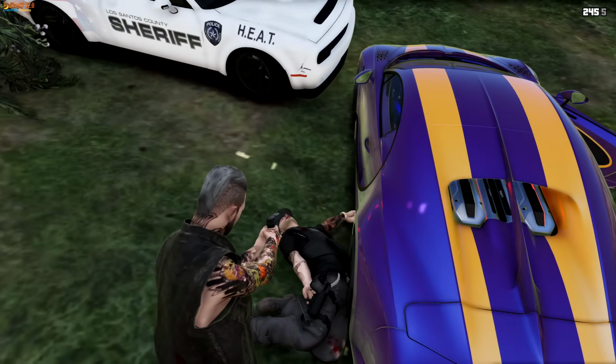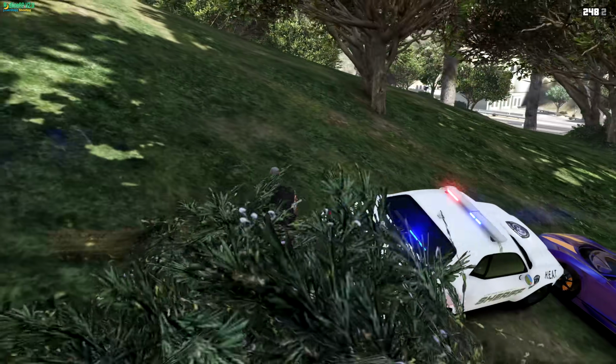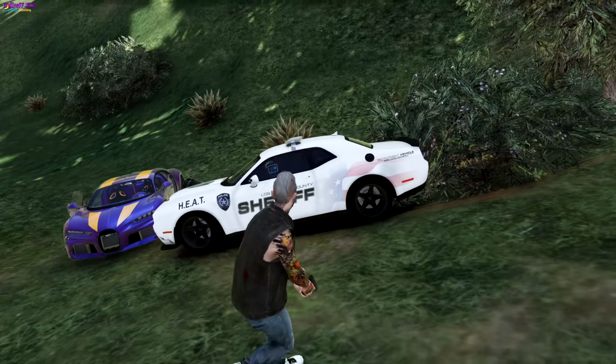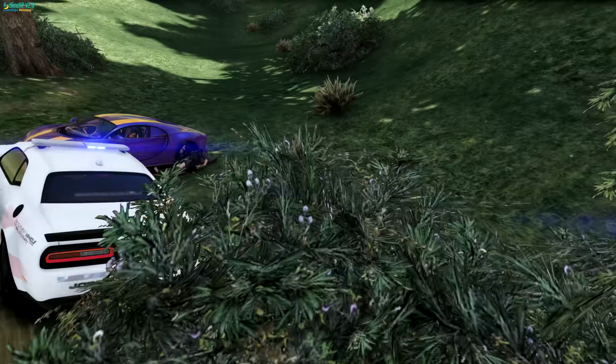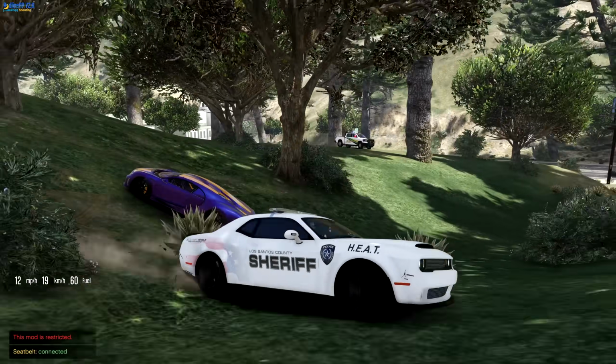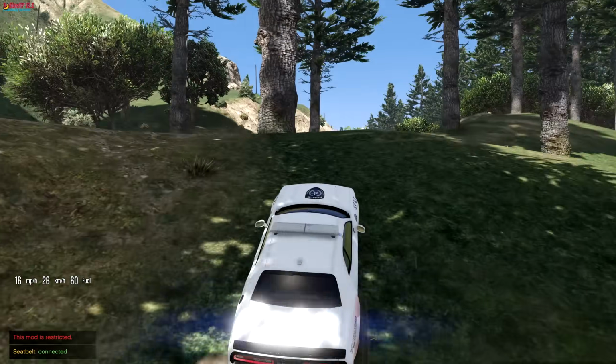Yes! Yes! I'm too good, officer! Never trust me! That's what you get! Oh god, can I get in? Oh, what am I doing? Get in the car! Oh fuck. We're just gonna drive up here. I'm a little stuck.